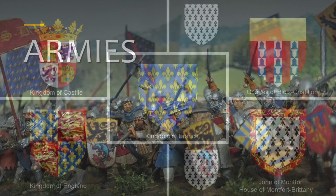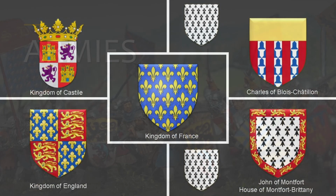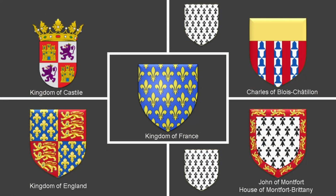So we have the Kingdom of Castile, the Kingdom of France, the Kingdom of England, Charles of Blois, Chatillon, and Jeanne of Montfort, House of Montfort, Brittany. So you can see, if you have a French army, you basically have 3 armies. You have the Blois army that will have French, obviously, and Britons. You have the Montfort army, who's French again, with Britons, and you can have some English allies.